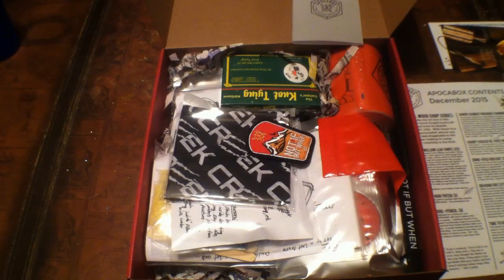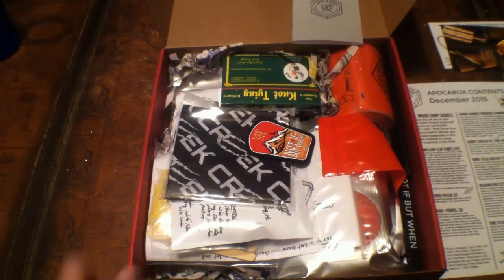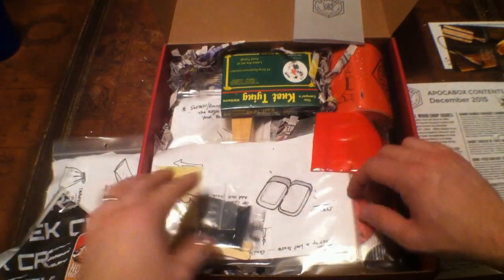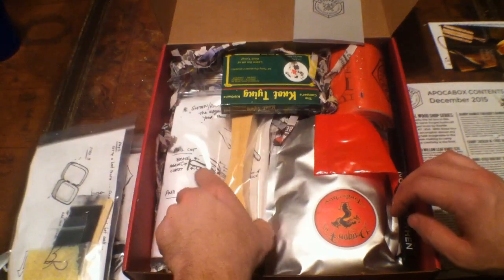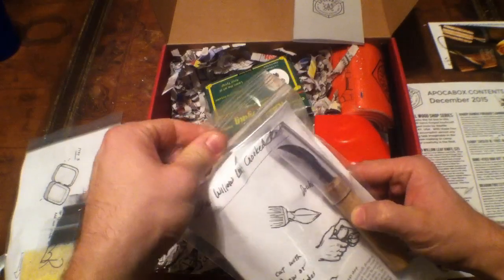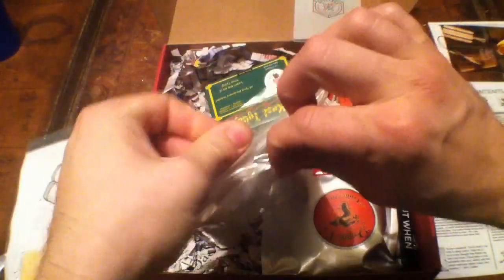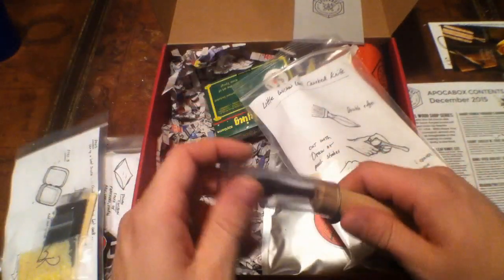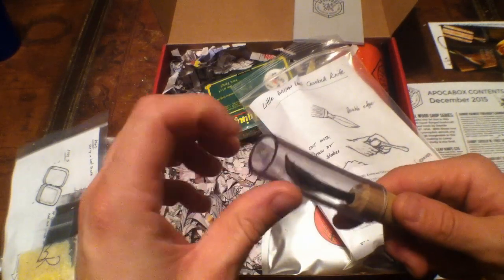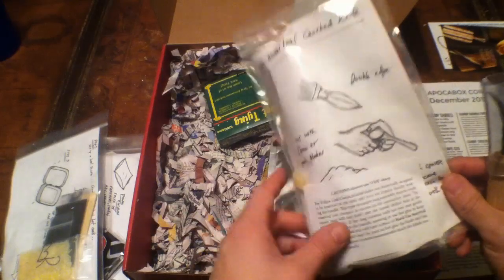Alright, so first off, we're going to look for a hand-forged willow leaf knife. Okay, I'm going to lay a bunch of this to the side for the minute because we're going to have to get down on the bottom of this, I imagine, to find what we're looking for. And here it is. Alright, caution, very sharp. Oh my. Alright, so let's see what this is for.